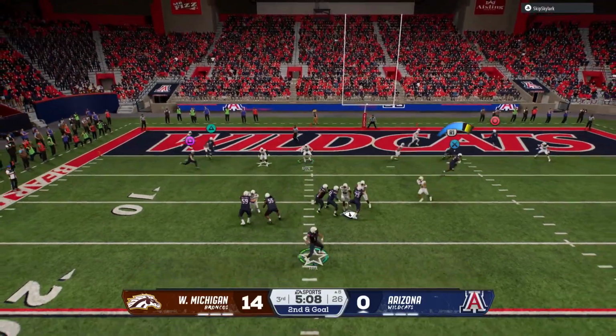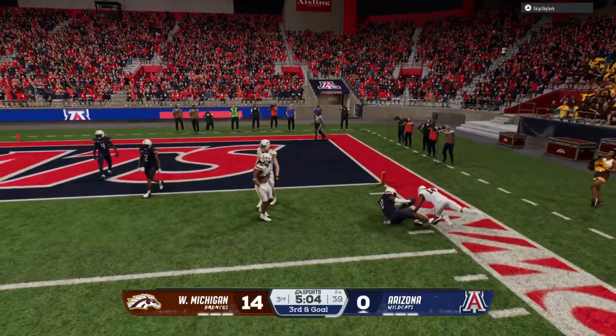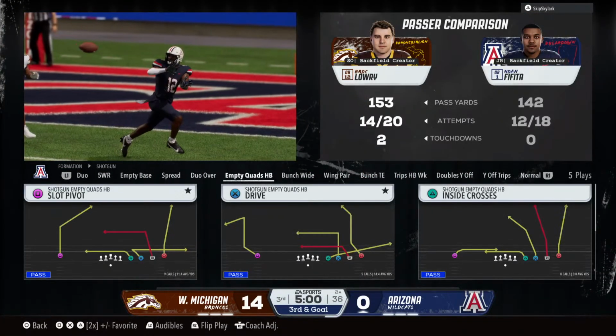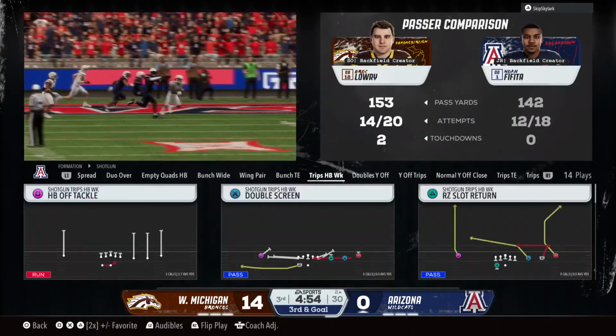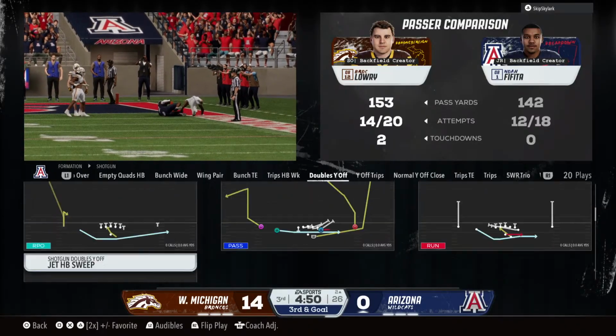Looking to throw, it's Fafita. Looking to get it in. They'll mark him down at the 2. The excellent execution on that throw and catch. Nice job by the defense forcing the 3rd and goal. You can't allow any run after catch in these situations. Play aggressive, play tight, and play physical.